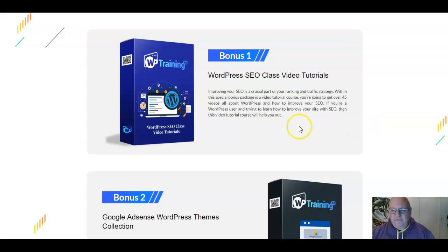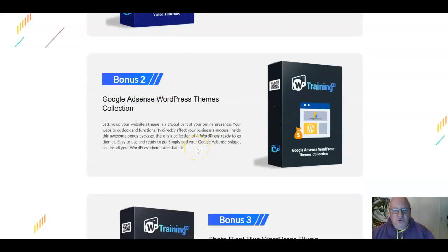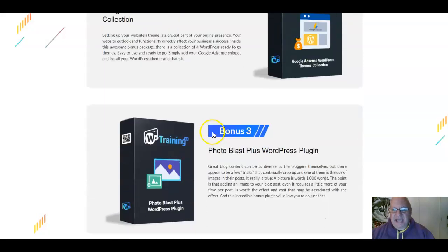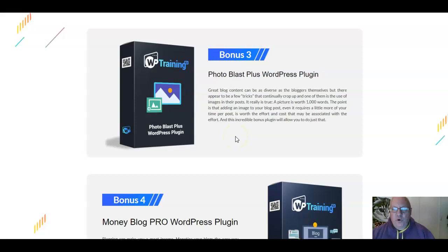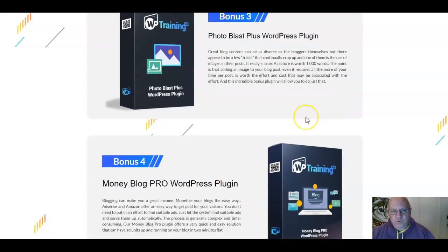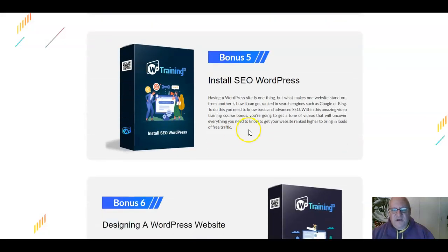Bonuses that you're going to get from the vendor. Bonus 1, WordPress SEO class video tutorials on how to improve your SEO. Bonus 2, Google AdSense WordPress themes collection. Bonus 3, Photo Blast Plus WordPress plugin. You can obviously pause this and look at it. Bonus 4, Money Blog Pro WordPress plugin. Bonus 5, Install SEO WordPress.